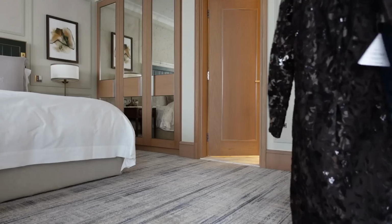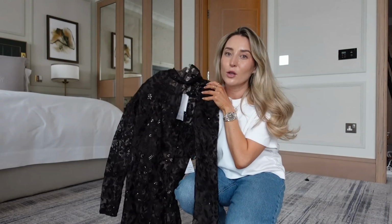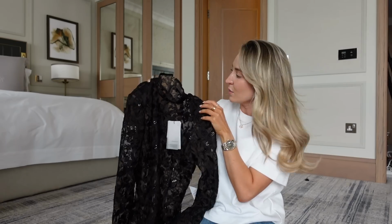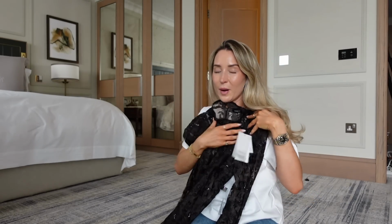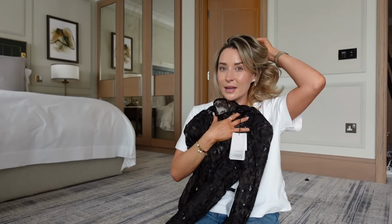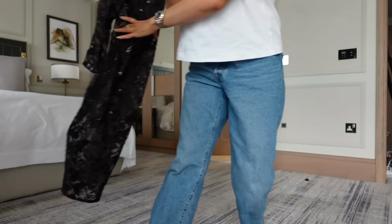Shall I show you the dress? I don't know how good it's gonna look on camera. It's probably not looking great, you need to see it on, but it's lace with sequins all over it, and it comes up really high neck. It's got shoulder pads, so I feel like my hair needs to be up, and I'm thinking of doing a red lip. I also went to SpaceNK and got a bunch of new makeup.